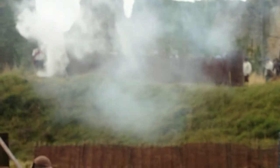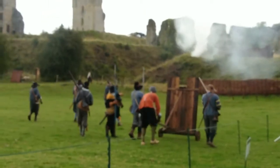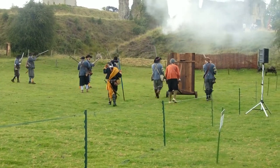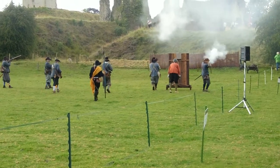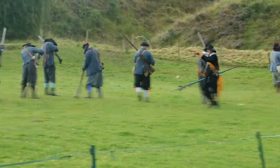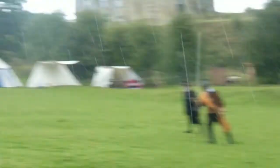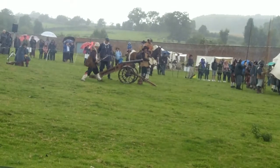We have what is called a mantlet. That is to say, a wheeled defensive platform which is being pushed forward now in order that the musketeers may have some cover. The musketeers are using matchlock muskets, ladies and gentlemen, upon which Sir Jordan proudly stands, proud of his achievement, proud of his garrison, proud of his king, ladies and gentlemen. Looks as if the cannon is ready to fire again.